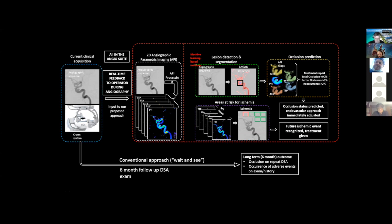We need to work with Canon and Siemens and Philips and GE, and I'm sorry if I forgot any of those others. We need to have this software working on their systems to actually help you in real time. Without them, forget it. This doesn't have any value, because you're not going to step out of the surgery room, look at software on a laptop and go back in. It is just not going to work.